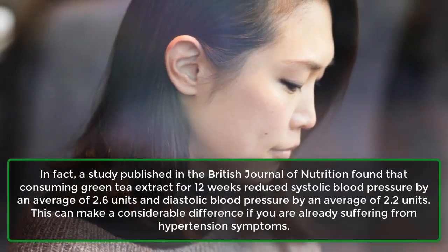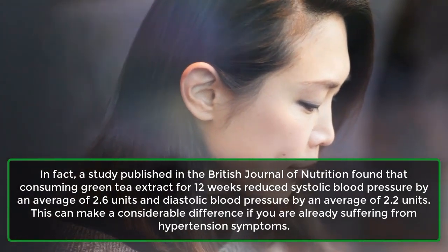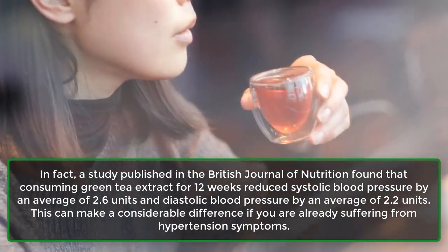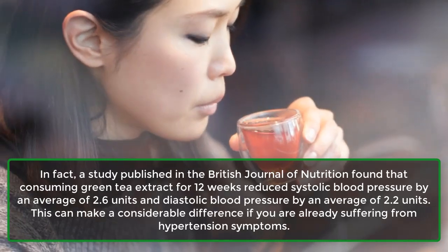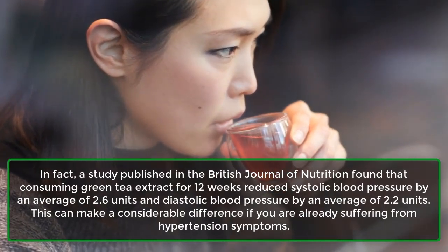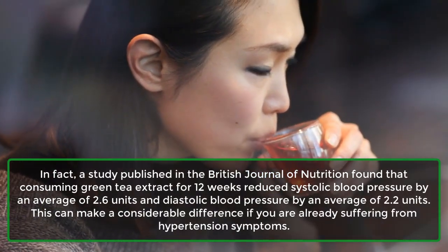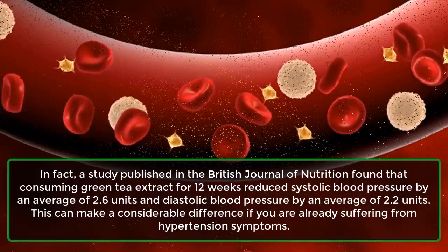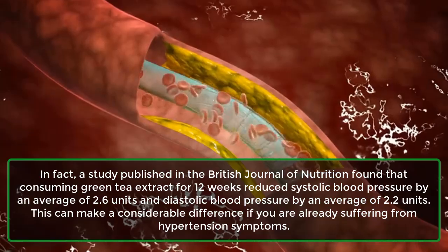In fact, a study published in the British Journal of Nutrition found that consuming green tea extract for 12 weeks reduced systolic blood pressure by an average of 2.6 units and diastolic blood pressure by an average of 2.2 units. This can make a considerable difference if you are already suffering from hypertension symptoms.